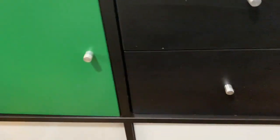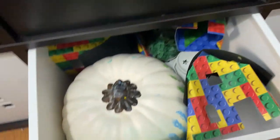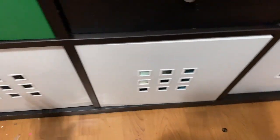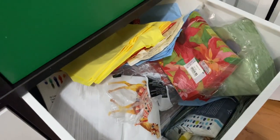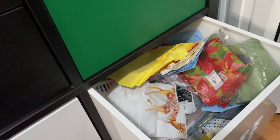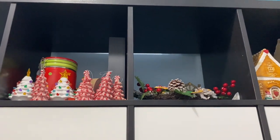But yeah, all of these are empty and I need to organize the stuff. It's just in the laundry baskets. These are candles and some more decor, which I'm going to leave in here for now, just so my house is not super chaotic. And then here's some more candles and stuff in here. And then napkins, which I will go through and put in a different spot probably. But yes, we are making progress slowly.